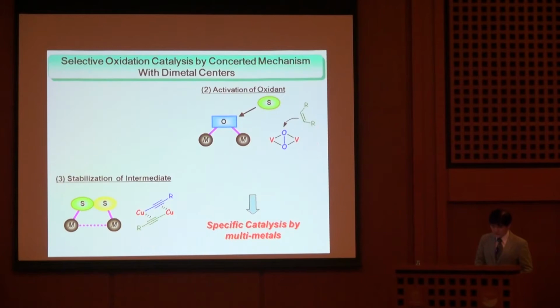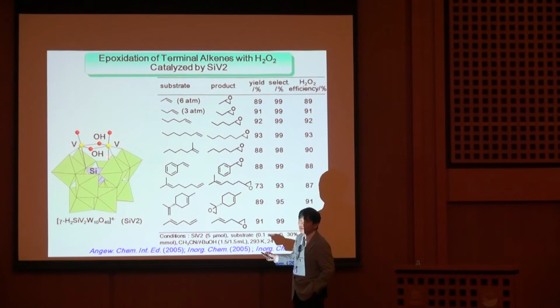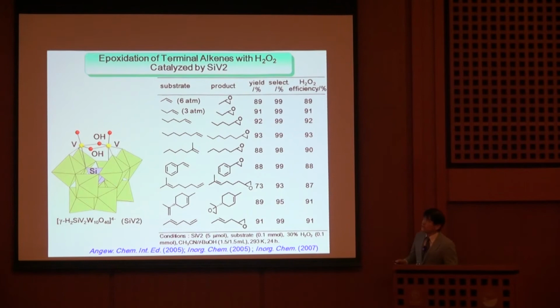Next, I moved on to this topic, activation of hydrogen peroxide by divanadium site. When we introduced the divanadium site into the vacant site of this lacunary silicodecatungstate, we observed this kind of bis-hydroxo-bridged divanadium site. This site will activate hydrogen peroxide by two vanadium. And this is a good catalyst for epoxidation of this kind of terminal olefin. You see here, high yield, high selectivity, and high hydrogen peroxide efficiency could be achieved. Even these non-conjugated dienes can be converted into the corresponding terminal epoxide.